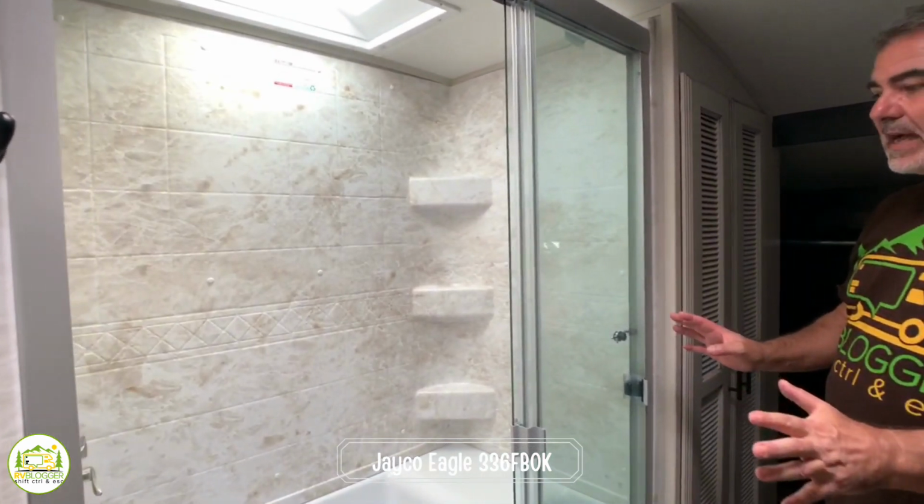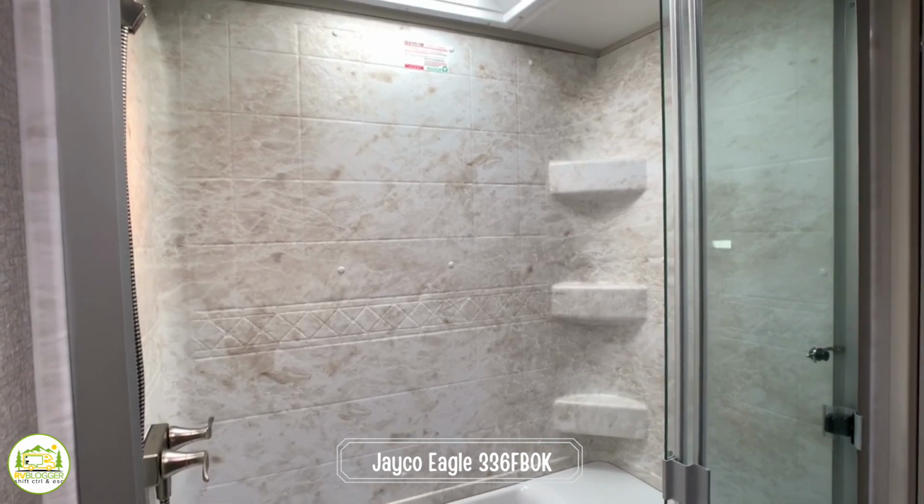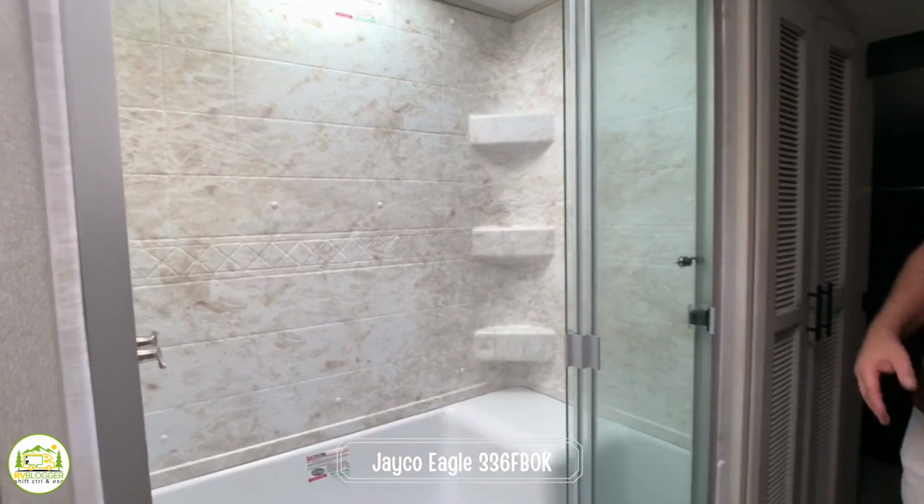Oh, and by the way, this is a 4-season fifth wheel, so you could live in here all year round and have a really awesome owner suite setup in here. But anyway, let's review the bathroom very quickly. The shower is a really nice size. It's 4 feet wide. It's got a seat in there. It just looks really inviting.